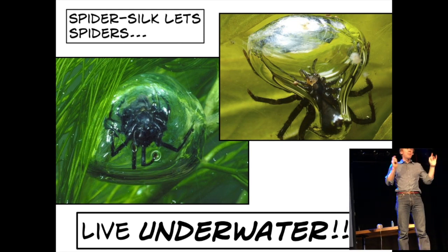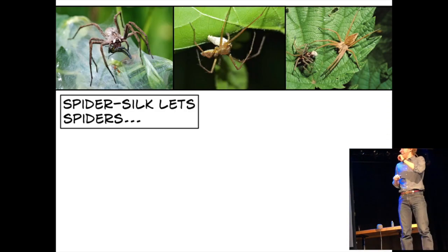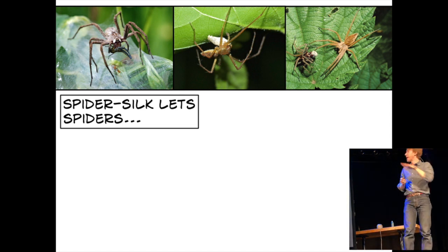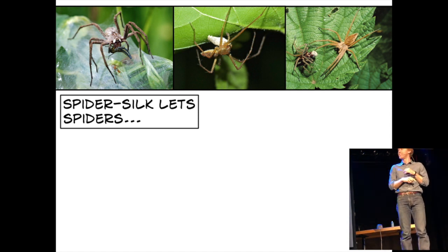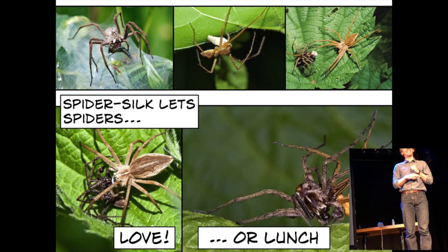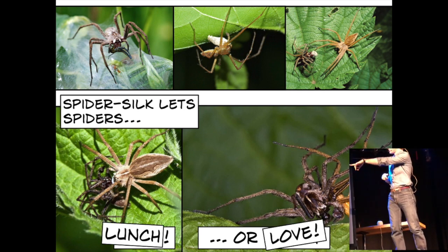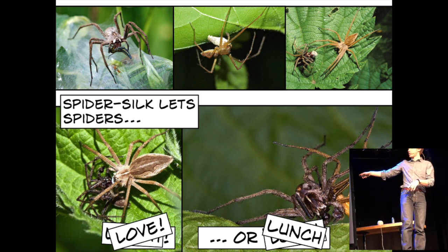And finally, the spider has dominated the most dangerous element of all, love. The nursery web spider makes little gifts, wraps them up, bugs, in beautiful spider silk packages, and presents them to the female. And if she likes it, they get to have sex. And if she doesn't, she gets to eat him. Love, or wait, no, that's lunch, and that's... No. That one was love, and that one was lunch. I'm pretty sure.